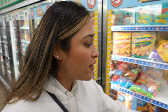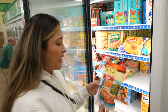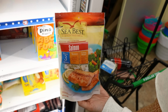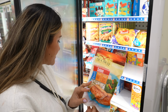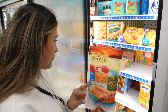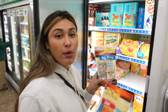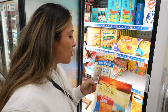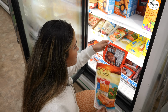All right, so now moving on to the meats. Guys, I was super surprised to even see this, but they actually have salmon here. That is amazing. And these are, I think, 3 fillets, so 10 ounces of salmon. How much are these? I think maybe $5. And then they also have shrimp, like if you want to make a stir fry, or a shrimp Alfredo, that's of course low carb. I feel like these are all just such great options to have here.